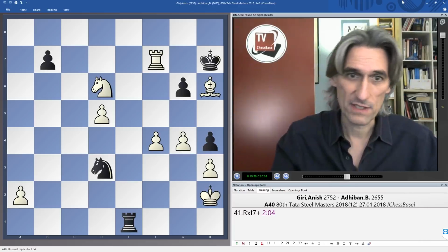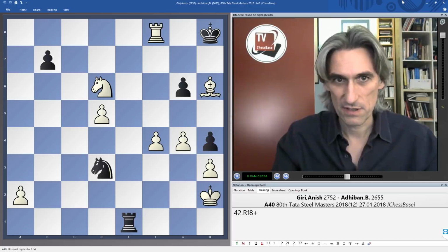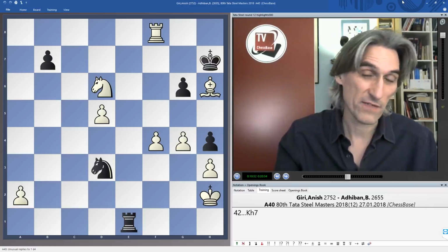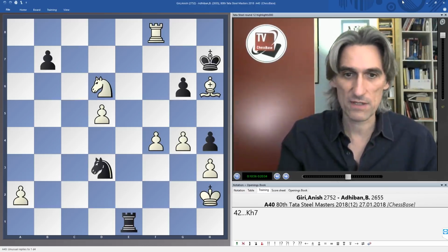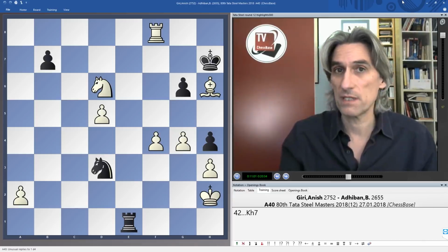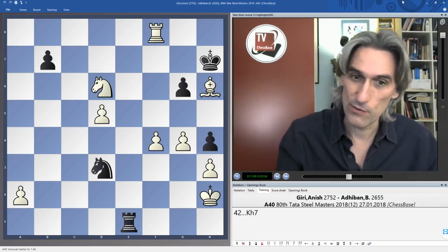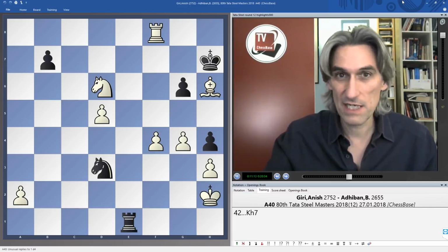So after rook f7, the king went back. Well, of course, white is just a piece up now. And in this position, yeah, the king is also in a mating net. Here, Adhiban resigned. Well, white can either play knight f7 here or g5. Both moves keep black's king in the box. So actually, after not such a great opening, Giri won that game really convincingly. He basically just outplayed Adhiban. So that meant Giri took a convincing lead.